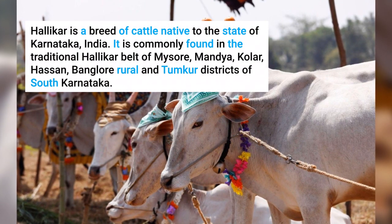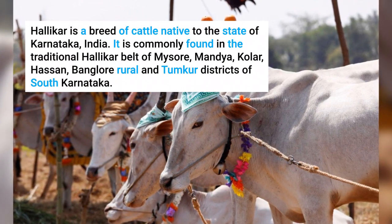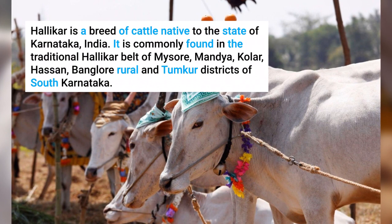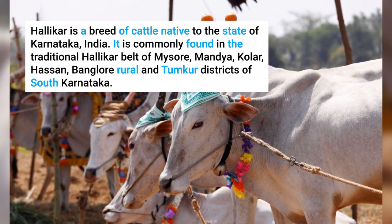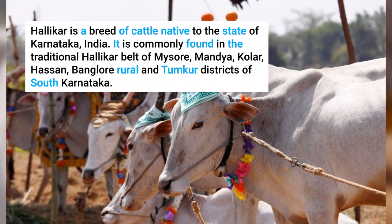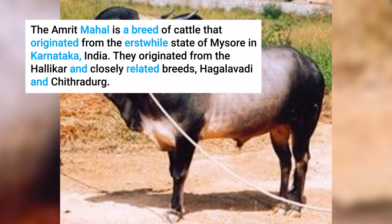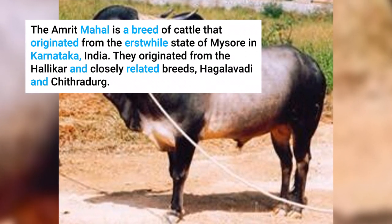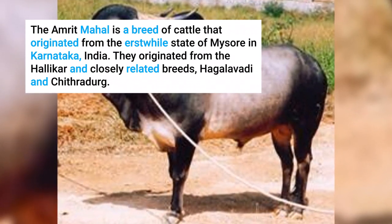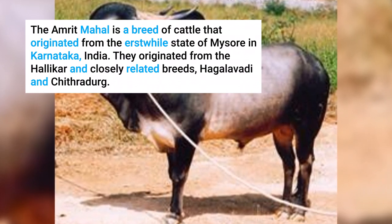Halikar is a breed of cattle native to the state of Karnataka, India. It is commonly found in the traditional Halikar belt of Mysore, Mandya, Kolar, Hassan, Bangalore rural and Tumkur districts of South Karnataka. The Amrit Mahal is a breed of cattle that originated from the erstwhile state of Mysore in Karnataka, India. They originated from the Halikar and closely related breeds, Hagalawadi and Chitradurga.